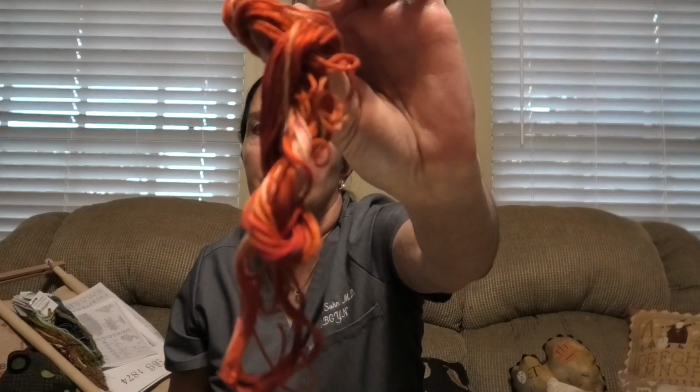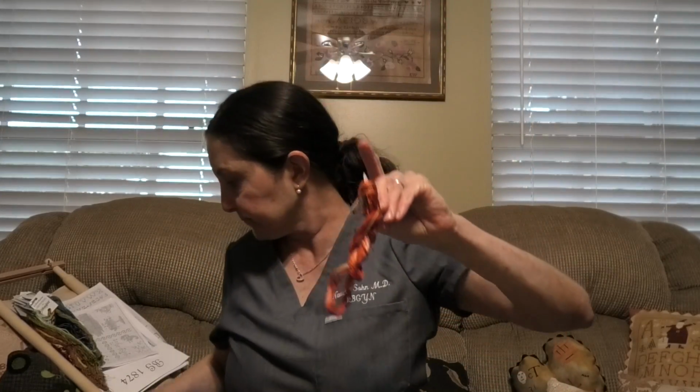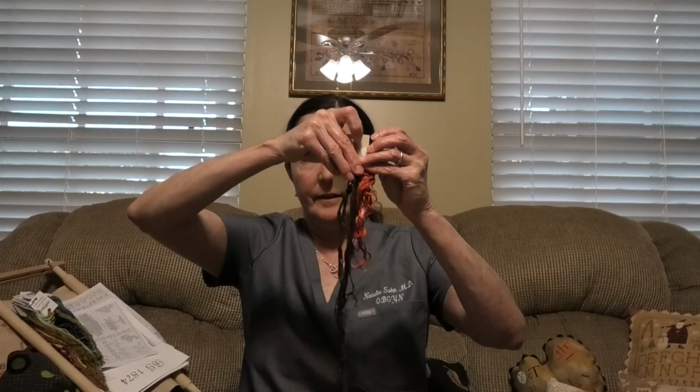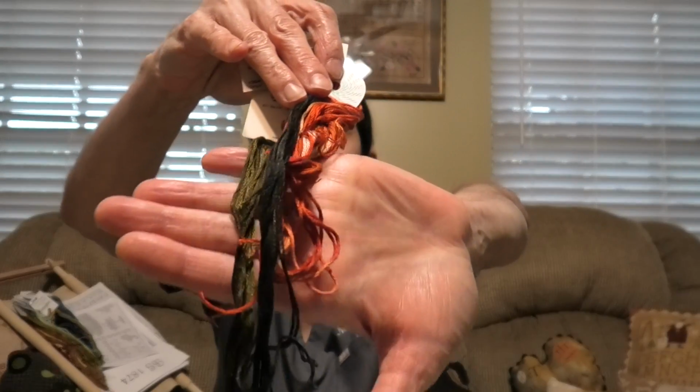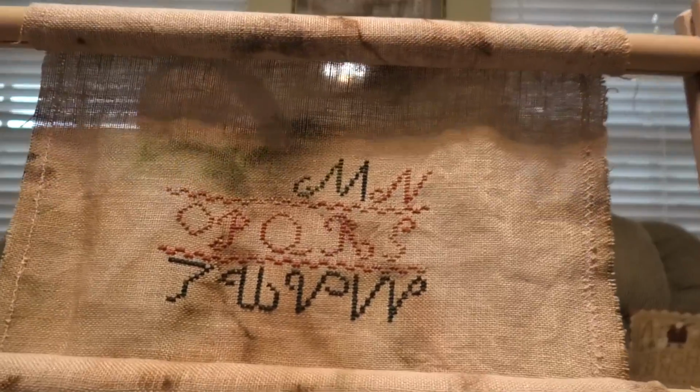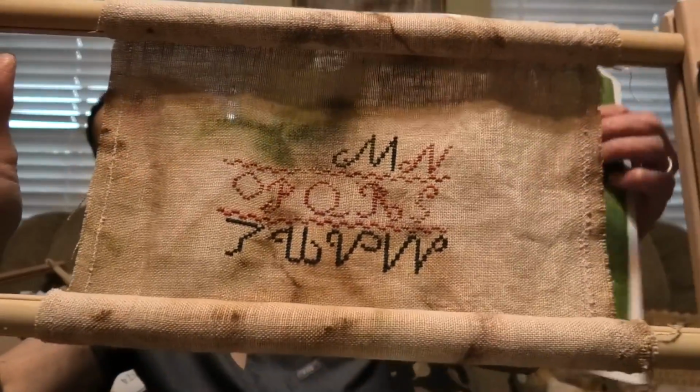To make this even more interesting, I bought painter's threads by a company called Tentaculum. I got this orange. I also picked out this black, which is from my leftover stash. It's onyx. And I picked out this green, which is Gentle Arts Forest Glade. Once again, leftover from my stash. Here's your colors. And what they look like is this. I hope you can see it.